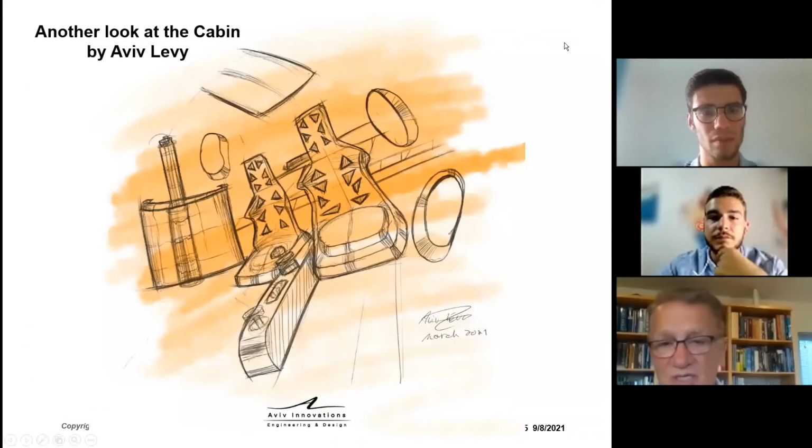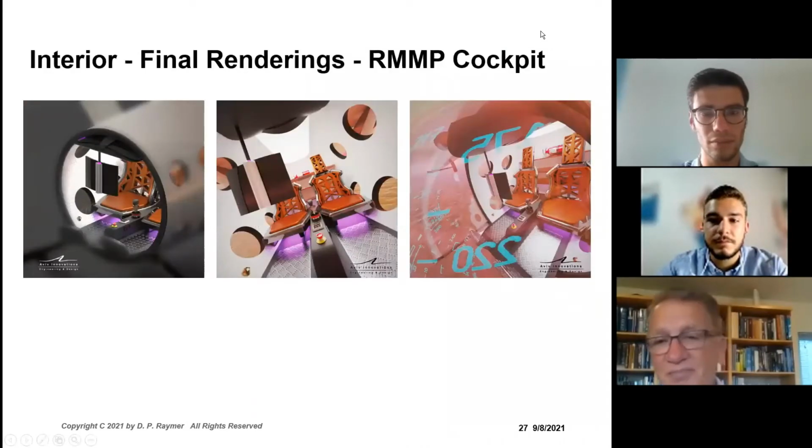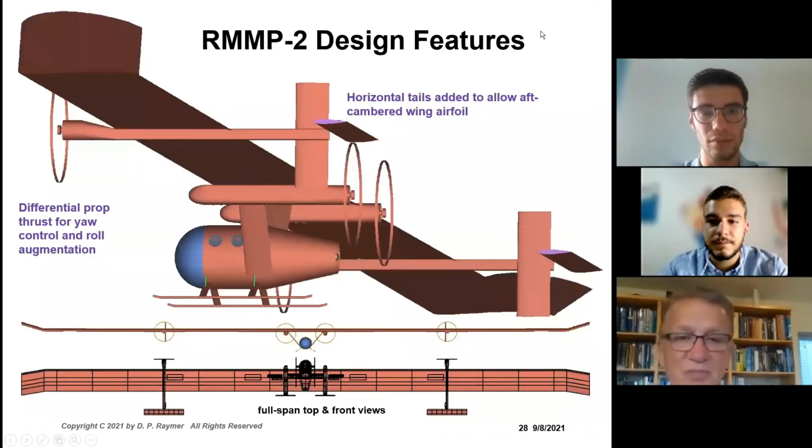Let's see, a little more look at laying out this concept and some of the internal arrangements. And I think this one looks really cool. I like the other one too, though, actually. I like them both. Anyway, I'll kind of skip through some of these.